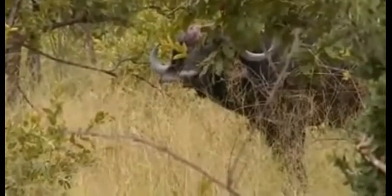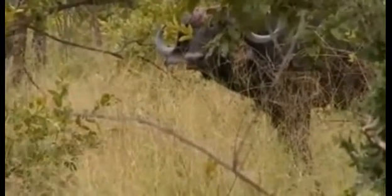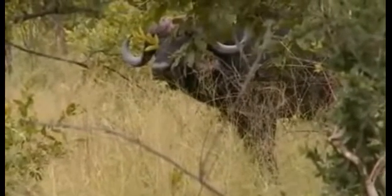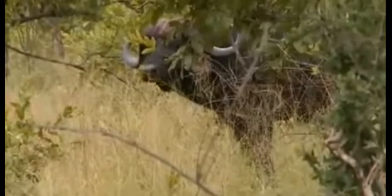There's the other boy. So that male has decided actually we're not worth bothering about. So he's turned his back on us and started grazing.